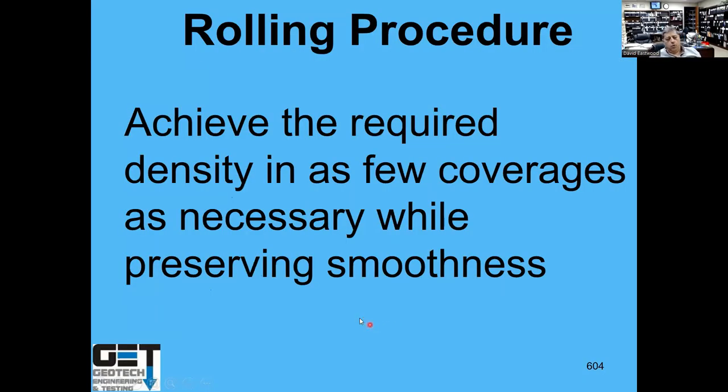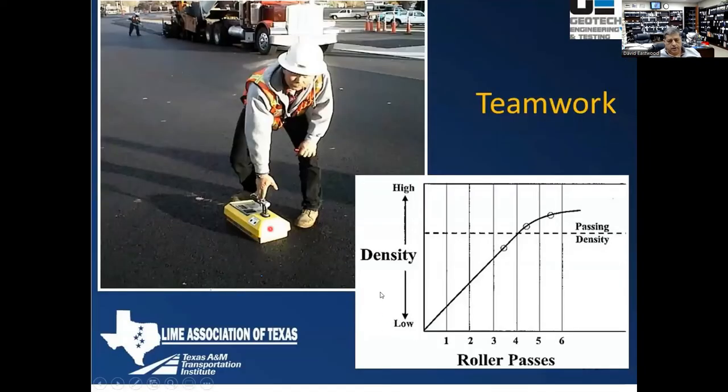Rolling pattern. When you apply your asphalt, you roll it with a steel drum roller and measure how many passes you have to make to get to the proper density. So if you go over it four times and you get the proper density, that's called the rolling pattern. That's the density.